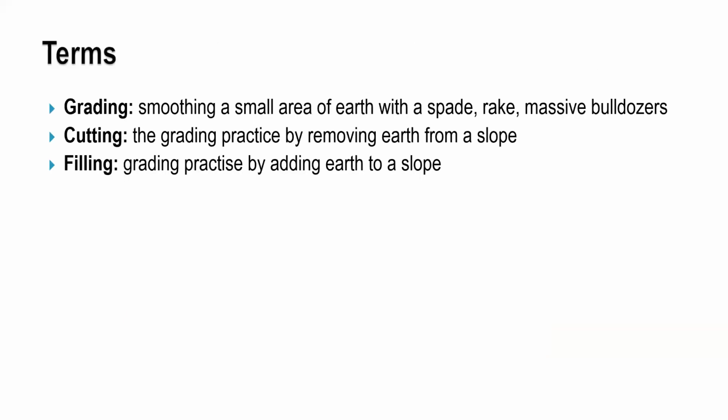Now, of course, when we're talking about slopes, there are terms that we often talk about, like grading, cutting, filling. Grading is smoothing a small area of earth with a spade, rake, or massive bulldozer. We call that grading. And then there's cutting, a grading practice of removing earth from a slope. And then there's filling, a grading practice of adding earth to the slope.